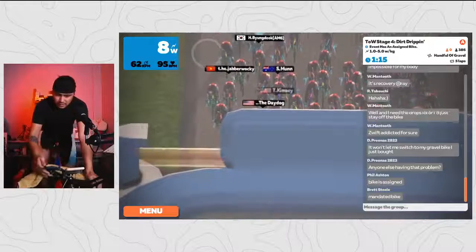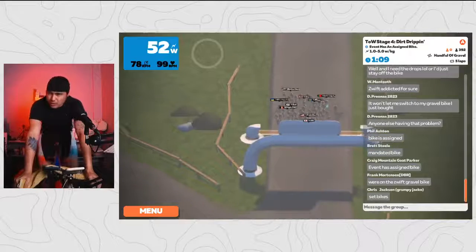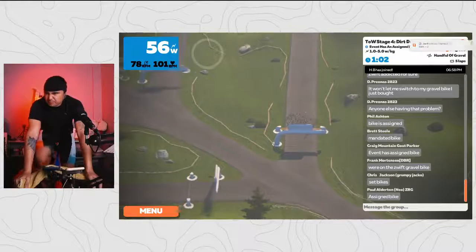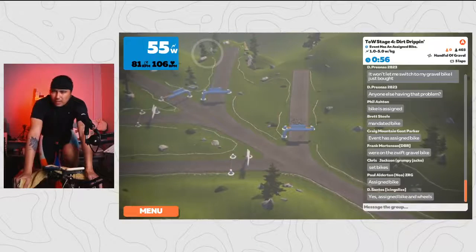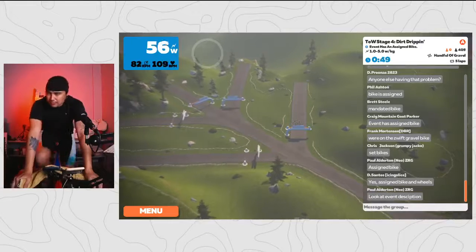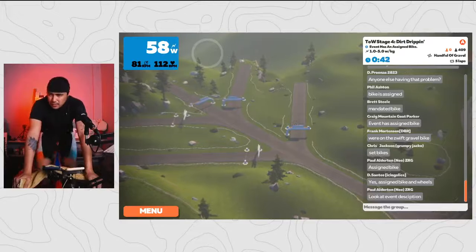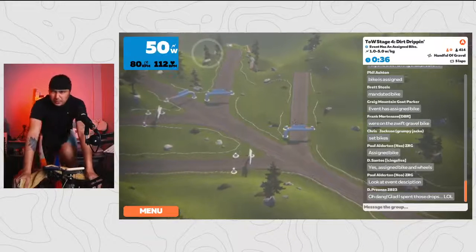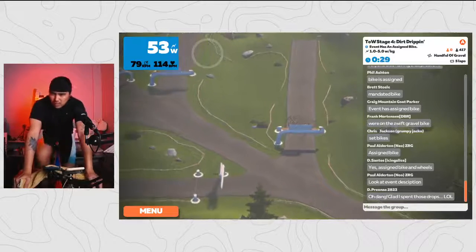Alright, since na-correct ko na, I will say it again. This is stage 4 of Tour of Watopia called Dirt Drippin. Ang sasalihan natin ngayon is Group A, the longer route. Gravel to na ruta, so naka-gravel bike tayo. The length of this ride is 34.6 kilometers. Ang elevation gain natin would be 393 meters, so a little hilly, hindi masyadong steep. Serpentine 8 ang ruta natin, so siguro 2 plus na loops.